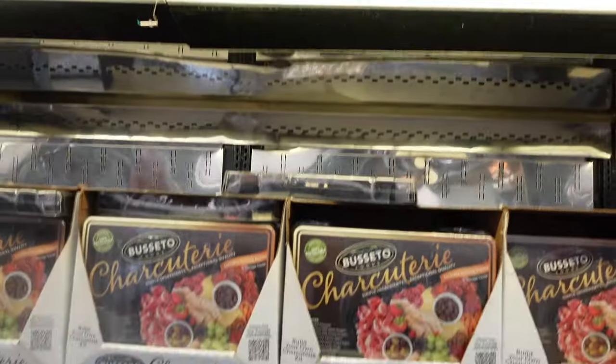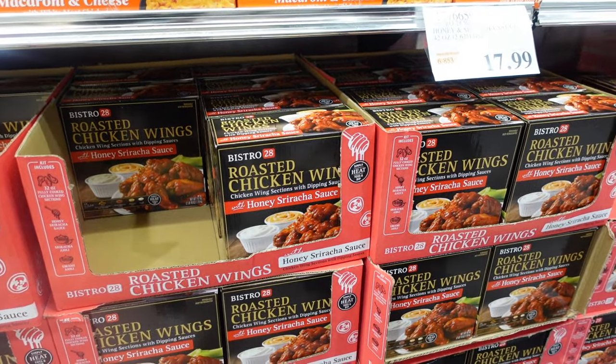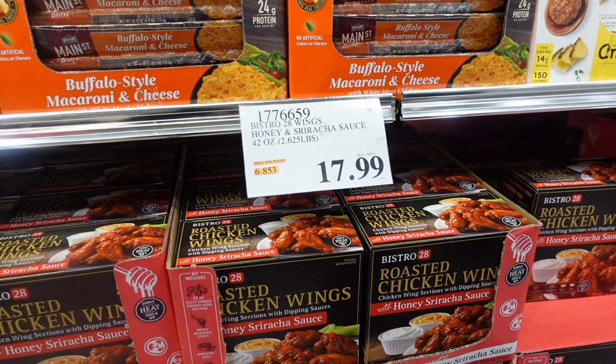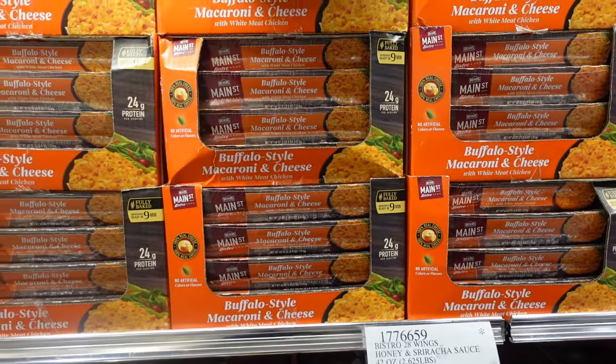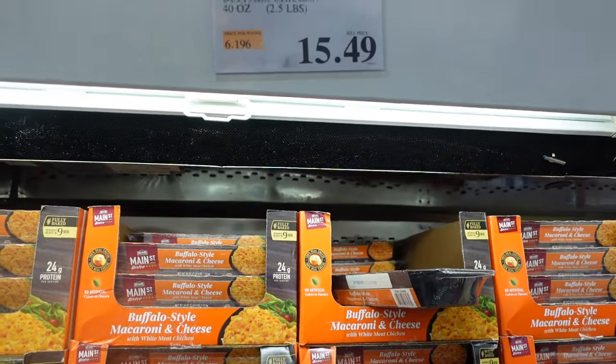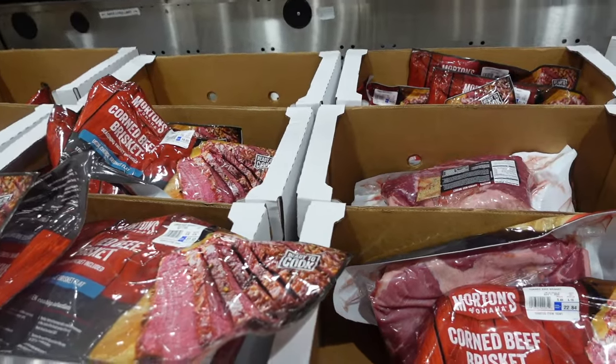These look so good. The charcuterie kit is $19.99 with the asterisk. And then here, the pretzel bites are $12.99. Here we have some roasted chicken wings. I've never seen these before, which is interesting because they have an asterisk. $17.99 for these. Also, this buffalo-style macaroni and cheese. Never seen this either. Maybe it's new. Let me know if you've seen it in your store. $15.49 for that.